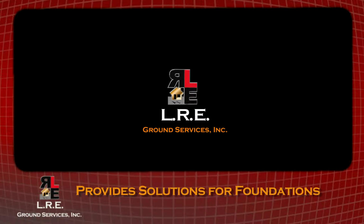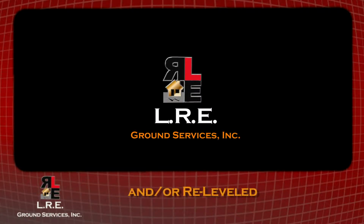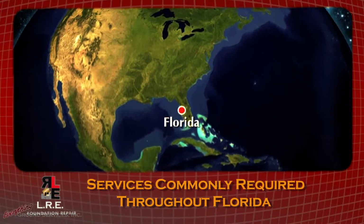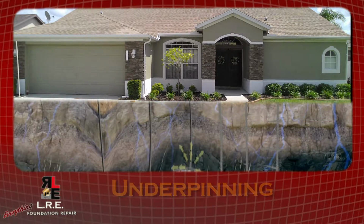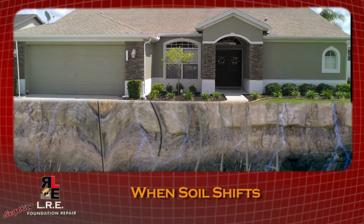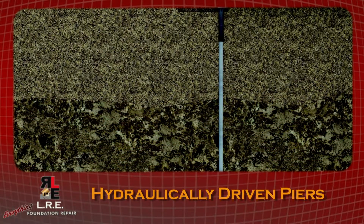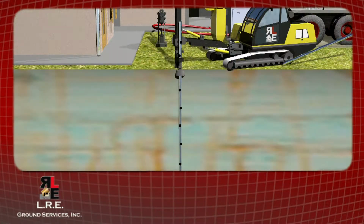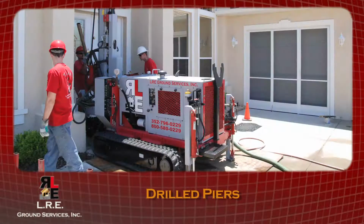LRE Ground Services Incorporated provides an outstanding solution for foundations that need to be stabilized and/or re-leveled. Services which are commonly required and performed throughout Florida. It's called underpinning, a proven method of stabilizing structures when the soil below them shifts gradually or abruptly. Underpinning options can include hydraulically driven piers, helical piers, injection piers, or drilled piers.